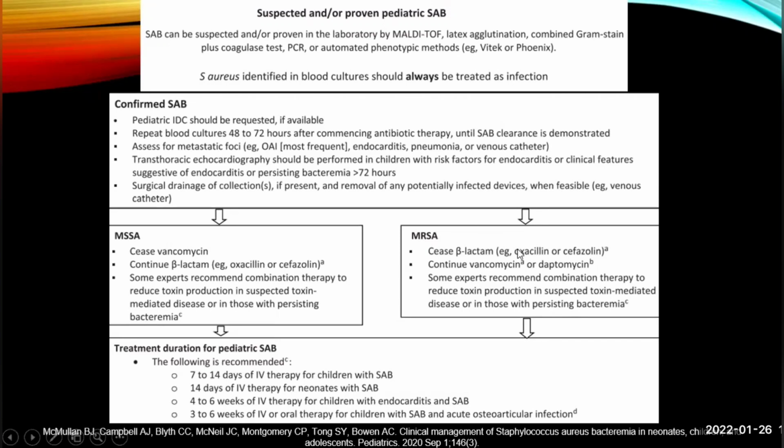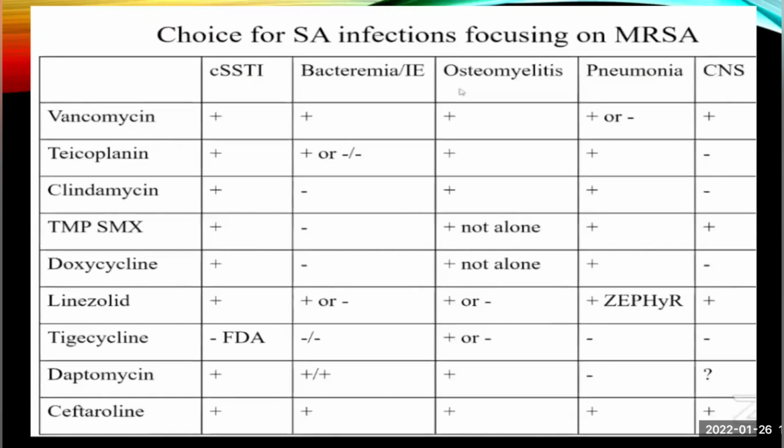Then, depending upon the type of bacteremia and the source, with adequate source control, you will give the total duration. For uncomplicated bacteremia, you will give overall 2 weeks, whereas for complicated bacteremia, up to 4 weeks. So again, this is one of the summaries. This one summarizes the various drugs and their effect in the different types of infections.